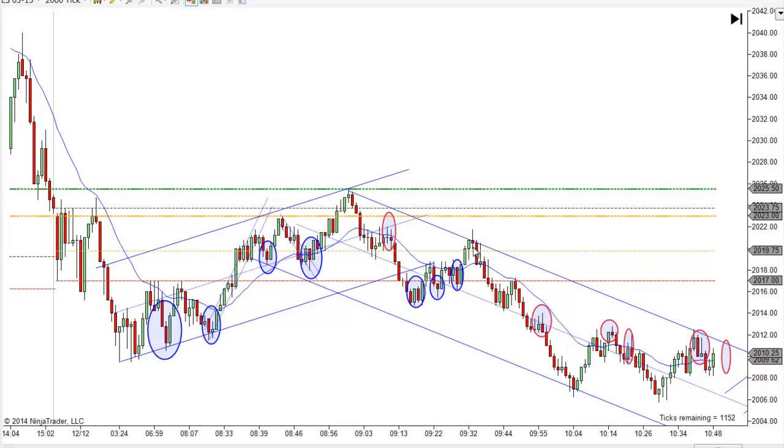You didn't really want to go short here. This does look a little bit like a trading range, but guess what this is? This is a similar pattern to this. Look how all the highs are lower. I'm sorry, all the lows are higher. This is just a little smaller pattern. It's like a repeat pattern.